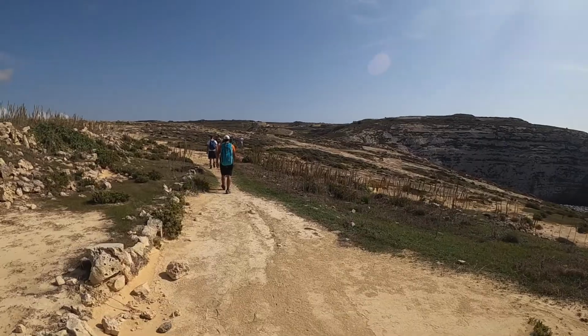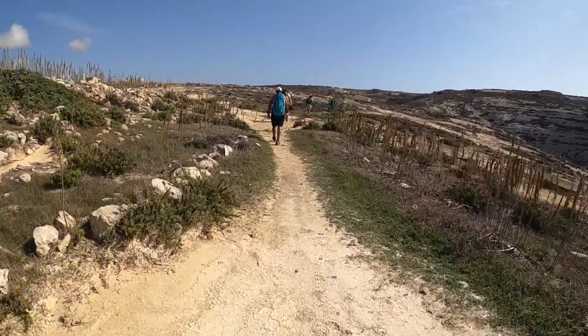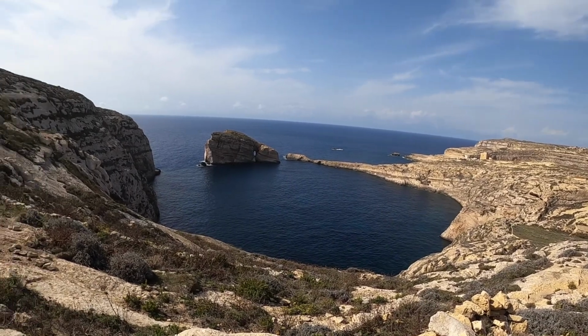We are leaving DWEJRA, heading to Xlendi. This is Fungus Rock.